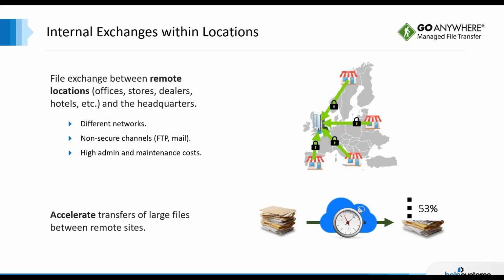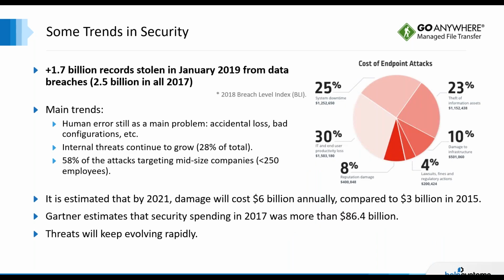That bottom point, accelerate transfer of large files between remote sites, is something I think a lot of folks look at, some sort of file acceleration product or solution. Or if they're not, this is where it really comes into play from a time consumption standpoint. And as we all know, time is money, so it's nice to have some sort of solution there to have these large files being accelerated over these high latency lines.